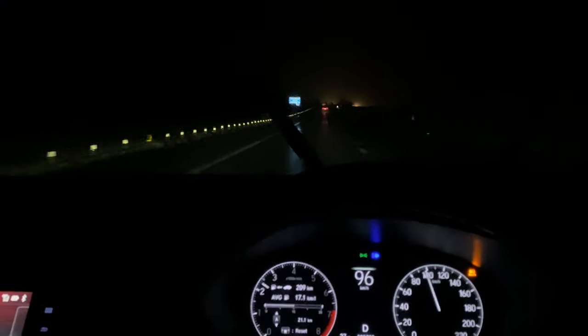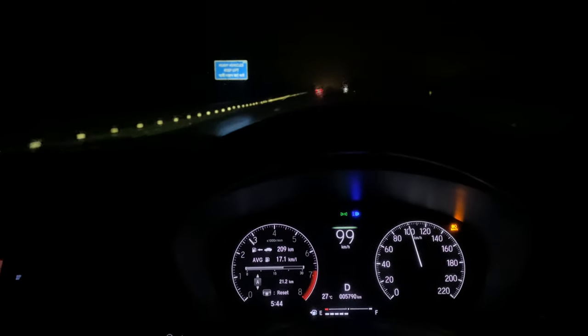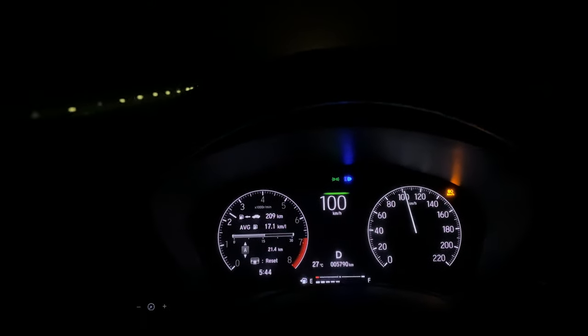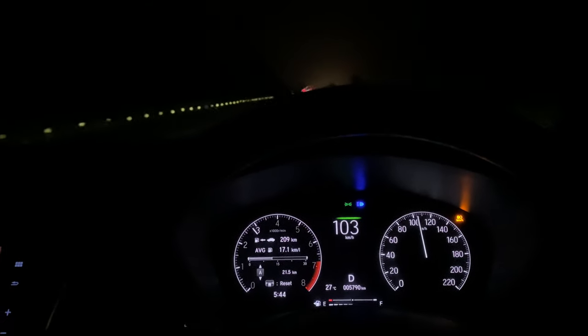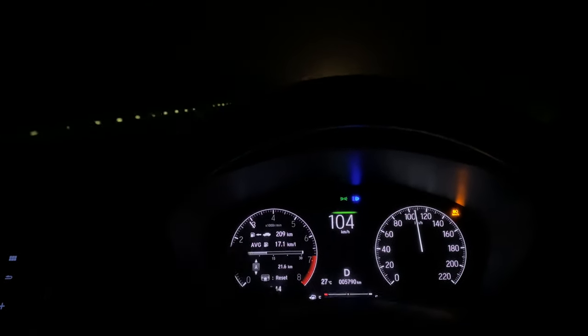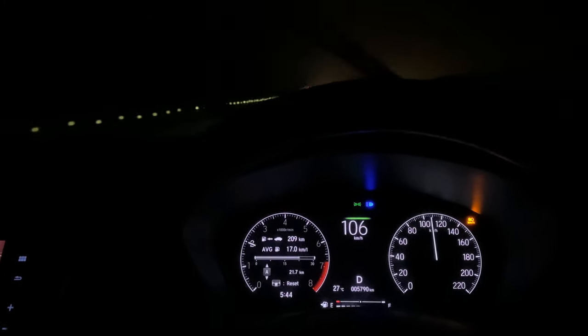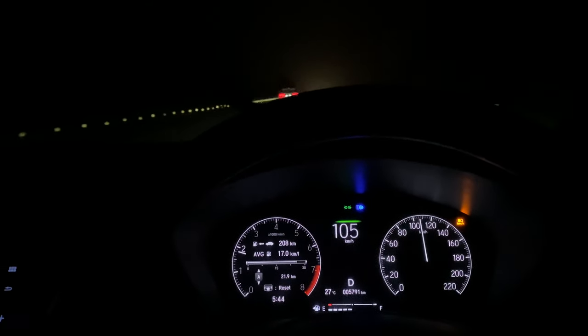Raining heavily. What's wrong with the weather suddenly? I don't understand. But the expressway overall is really good at night. As you can see, we are constantly going at 100, and we can go comfortably. It's a good chance for me to test staying at a high speed, because in the cities and on the national highway you don't get that many chances to hold a constant speed of more than 100.